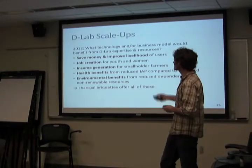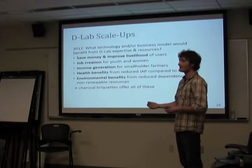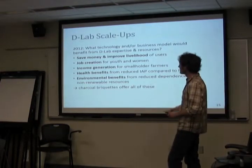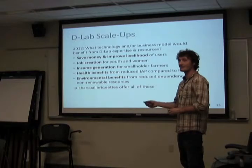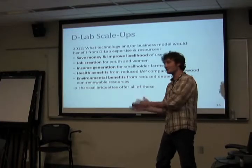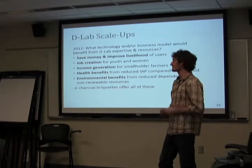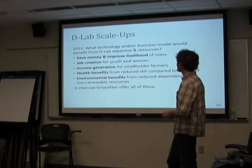And we were looking for some criteria in particular: high impact. We wanted to save people money and improve their livelihoods, create jobs and income for especially rural communities and smallholder farmers, and offer health benefits and environmental benefits as well. And the unique thing about charcoal briquettes is they kind of offer all of these things. It's something that can be produced in a rural community or in an urban community. It doesn't require a lot of machinery or foreign investment, or a lot of capital to get started. And people can earn money immediately, and people who aren't employed can gain employment.